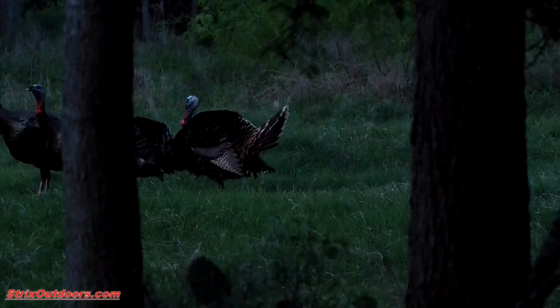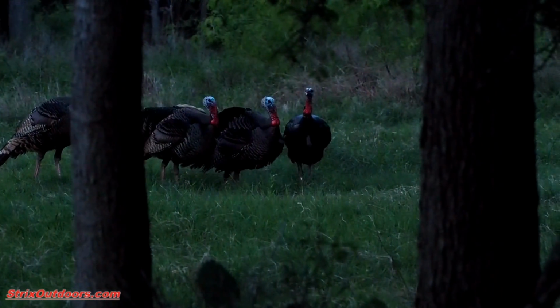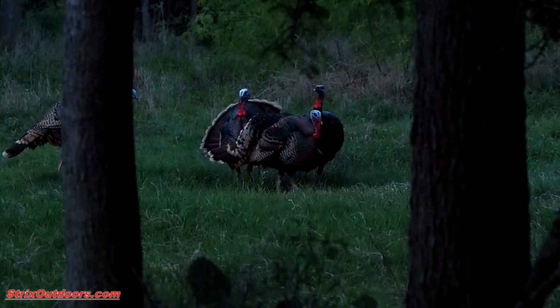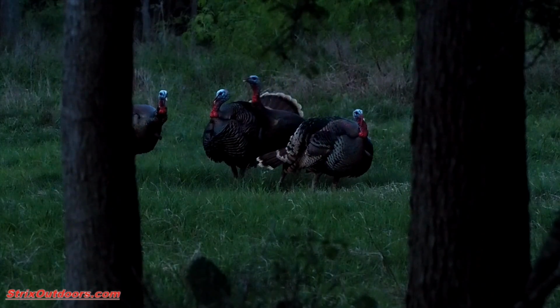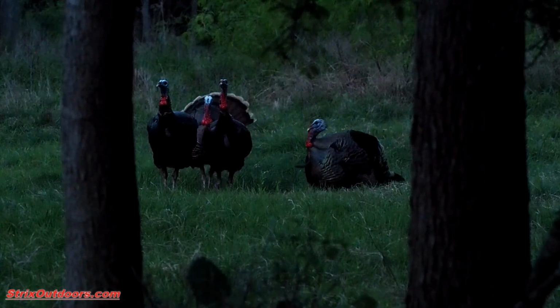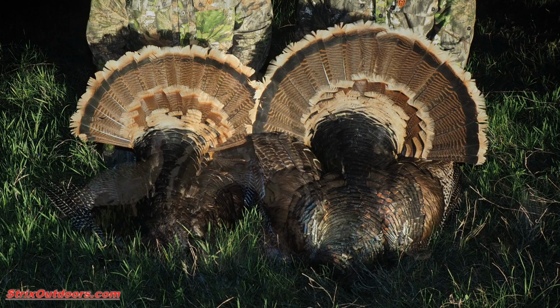I lined him up and took the shot. And then another, and another. Of course, the jakes scattered after the shot, but I quickly hit the WoodHaven call again, and they grouped up and started walking the same way the tom had gone. My cameraman, armed with my trusty 870, picked out the jake at the head of the group and dropped him in his tracks. 2 turkeys in one afternoon. Man, what an awesome hunt.